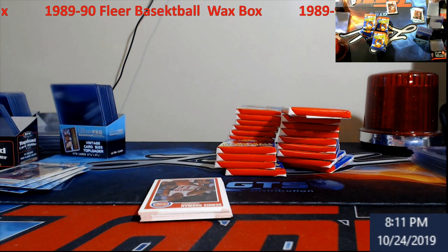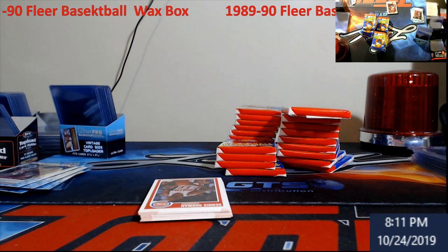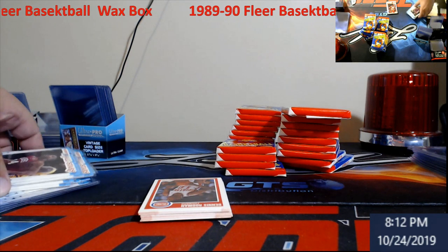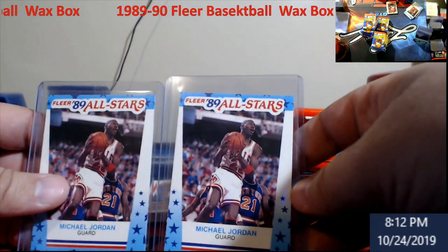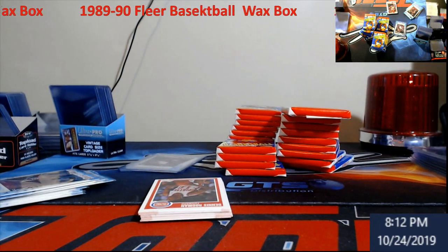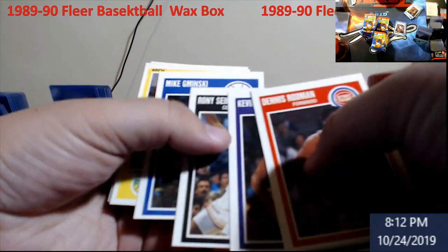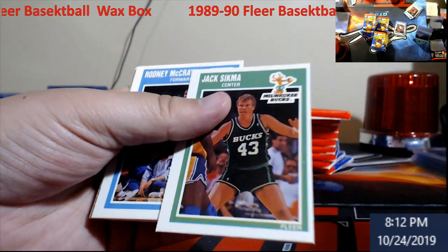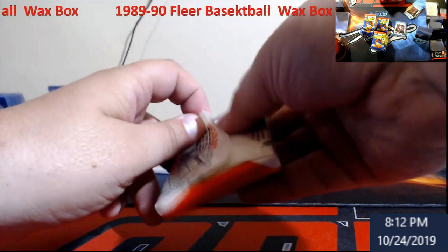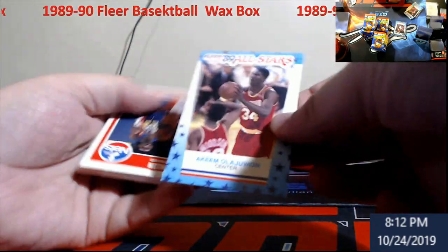Just not gonna play that sleeve. We'll go a little different. Definitely playing these. So you can see both MJs really badly off centered. Alrighty, there's our Rodman from my other pack. Olajuwon and Drexler. Worthy, Drexler again. Olajuwon.